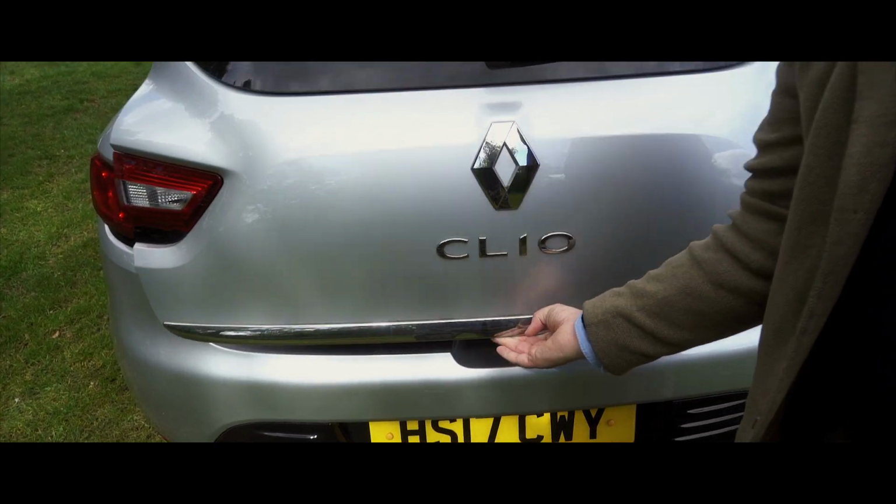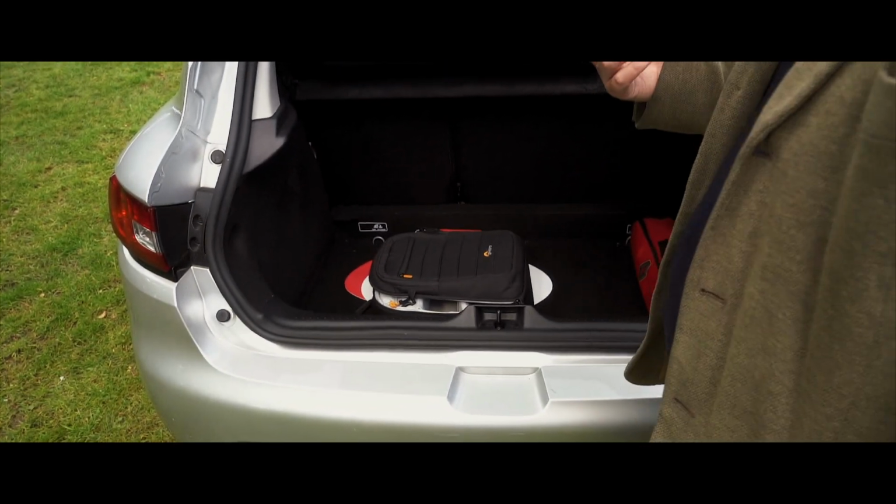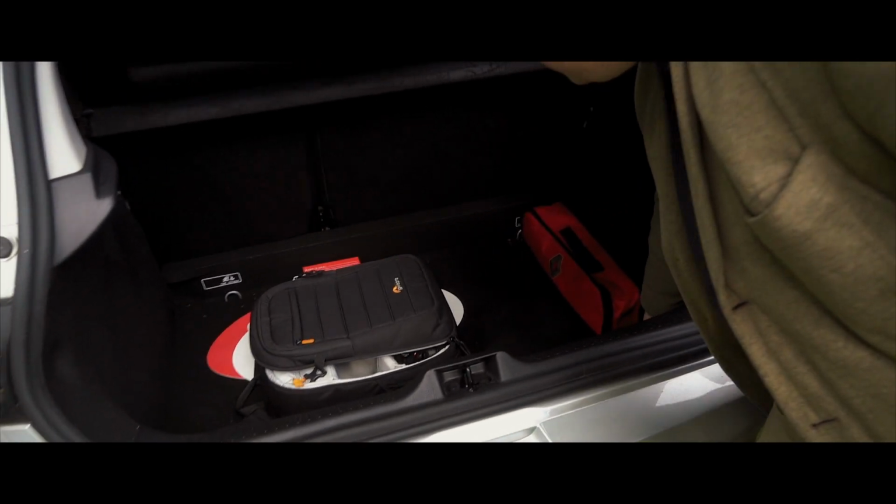So if we just go here, the boot size of the Mark IV Clio is about 300 litres. That's bigger than a Mark 7 Fiesta. It's bigger than an MG3. It's not quite as big though as a 4th generation Kia Rio. If we lift that up, Mr. Frank's camera bag is in the boot there.